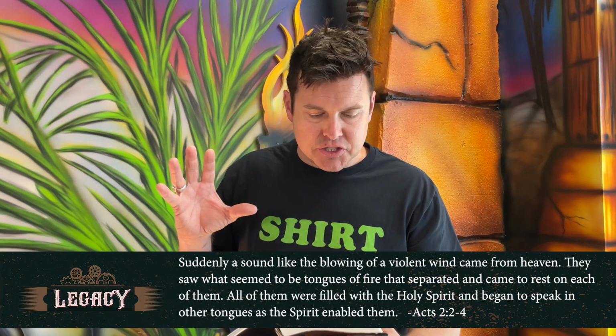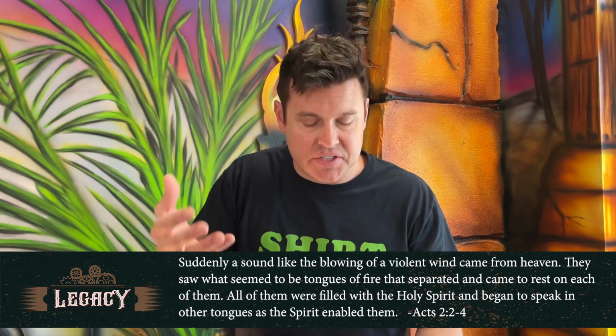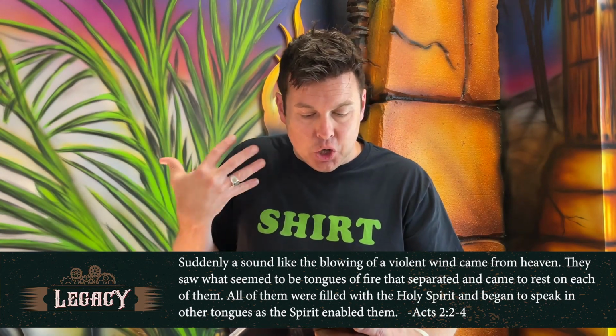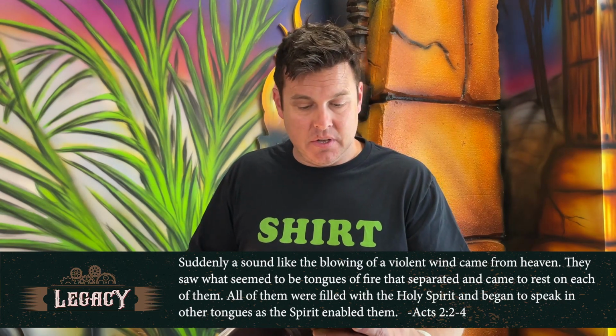Verse 3 says, they saw what seemed like tongues of fire that separated and came to rest on each of them, on each of the disciples. All of a sudden, they were filled with the Holy Spirit, and they began to speak in other tongues and in other languages. Whoa, so this is the first time the disciples had the Holy Spirit. What Jesus promised, remember, what he promises always comes true. But Jesus promised the Holy Spirit, boom, they're getting it now. And it was so loud that people started thinking, what's going on around here? Well, every nation under heaven, it says, was in this area at that time, which means there were a lot of different languages being spoken.